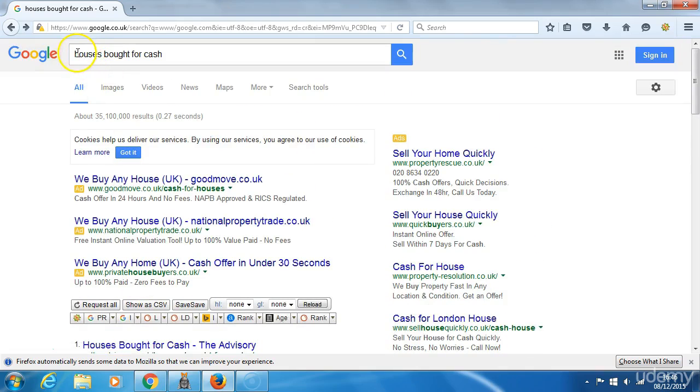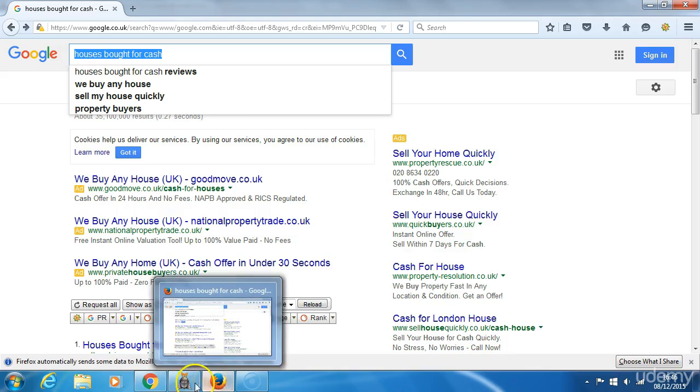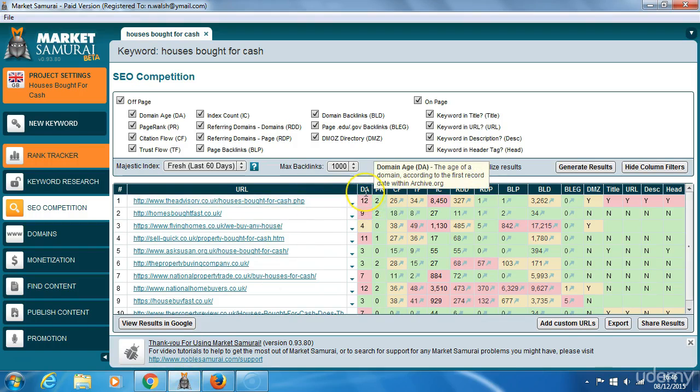So basically, we're looking at houses bought for cash. We don't want that. Too competitive. Look at all the reds. This domain age is 12 years old. You won't compete with that. That one's 9 years old. This one is 11 years old. They bought the domain 11 years ago. If yours is brand new, you've got no chance of competing. The more red it is, the less chance you have of competing. So you've got to find less competitive keywords. So we'll do that now.